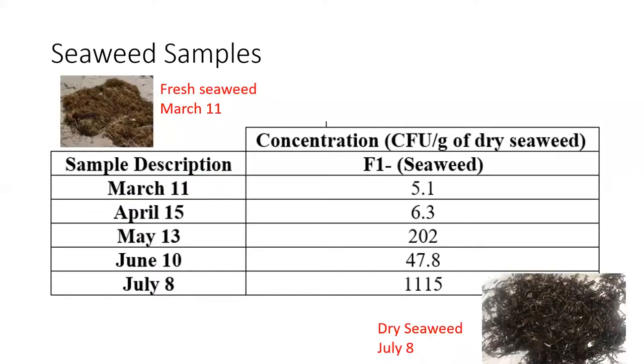So this gives you an indication of what the seaweed looked like. Again, it's hard to see from these photos, but it was a fresher seaweed at the very beginning. It's been dried out. It's much more brittle now in the more recent times.